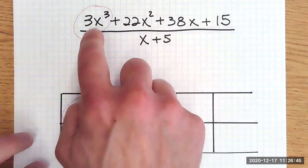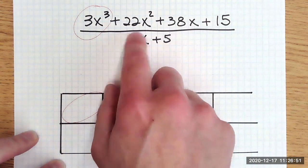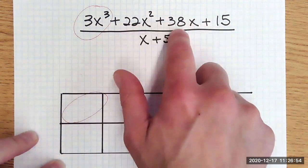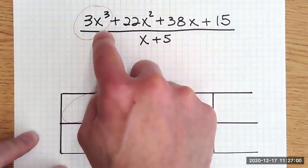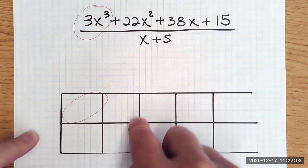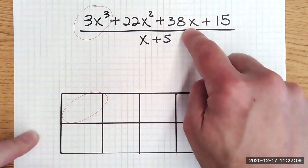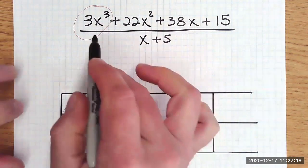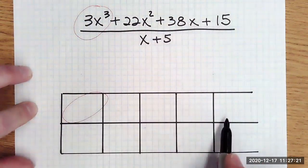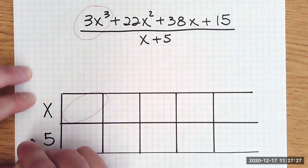If we write things in standard form, highest degree to lowest degree, and make sure that we include a placeholder of 0 if any of these don't show up, then we know that the sum of the terms here is that first term. The sum of the terms here is the second term. The sum of the terms in this diagonal is the next, and so on. So we're taking this polynomial, which is represented by the sum of all these parts, and dividing it by x and a positive 5.